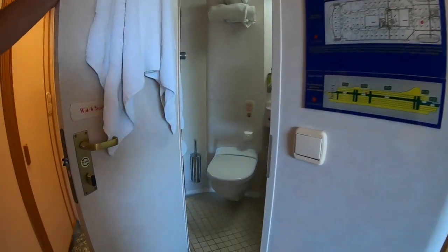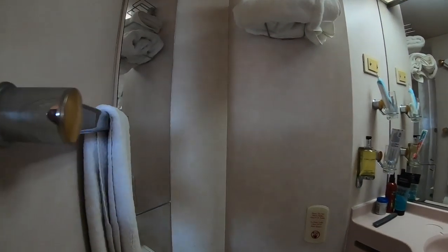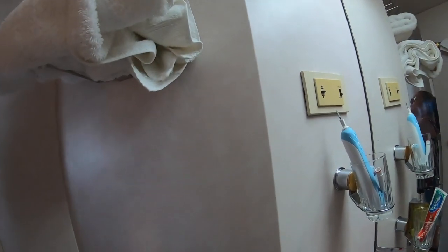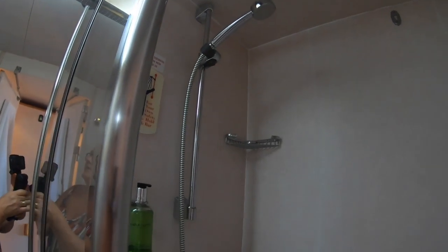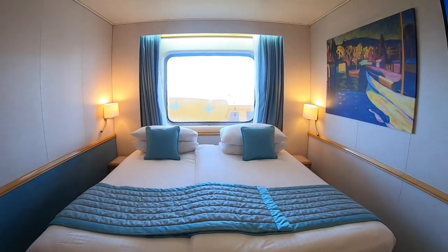Then we've got obviously our ensuite bathroom, which has got a little bit of a step there, and into a standard bathroom. You've got your little washing line there. You've also got a couple of little cupboards here, which is a bit of additional storage, and you've got a shaver socket and your shower, which has got the dreaded shower curtain, which we always prefer a glass door, but it's been fine. Water very hot, very roomy actually, not a problem at all. So that's our tour of an outside cabin on the Braemar.